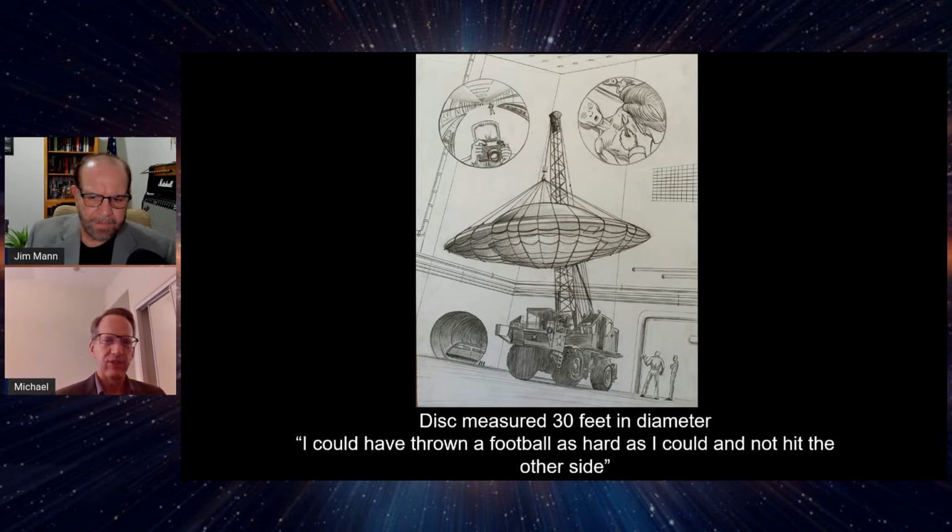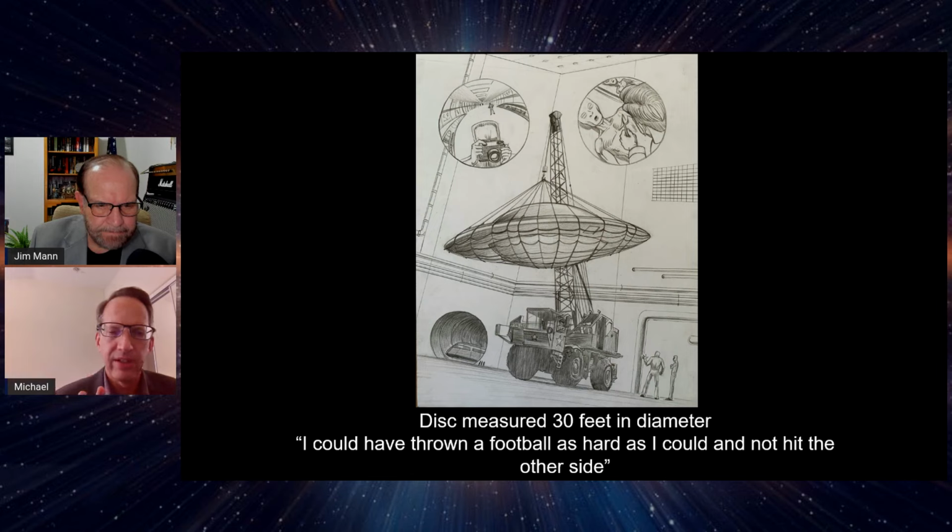Wait a minute. Let's stop there a minute. Yes. I think you kind of lost me on that. Huh. Now, the craft is only 30 feet wide. That's right. Are you talking that the hangar that this craft is in is so huge? No, the craft itself. His job was to photograph the interior of the craft. From the outside, it only looks 30 feet in diameter, which is what you see here in the netting.